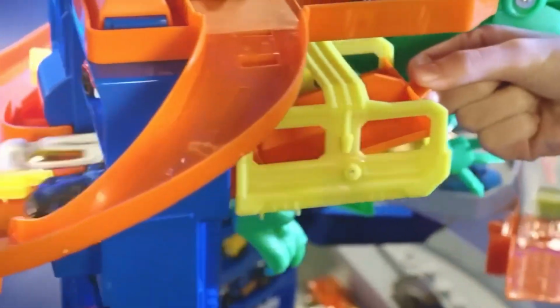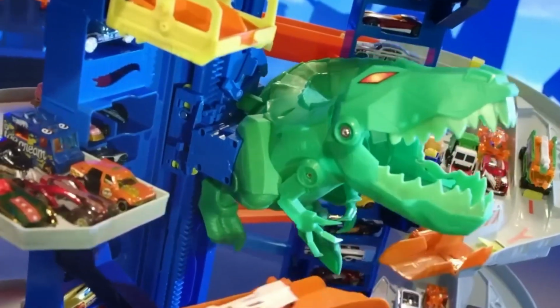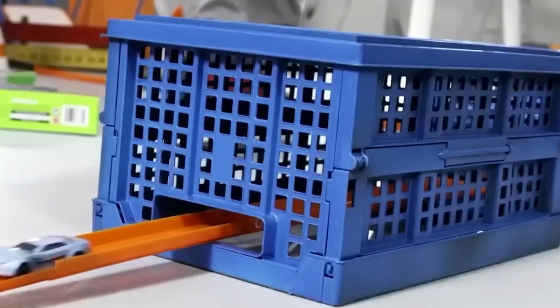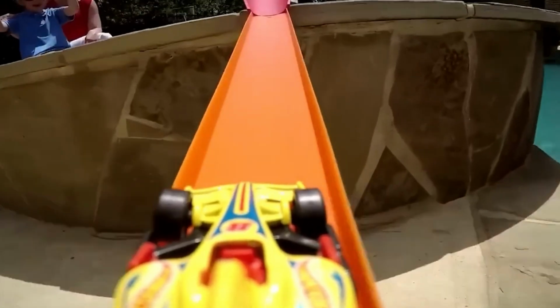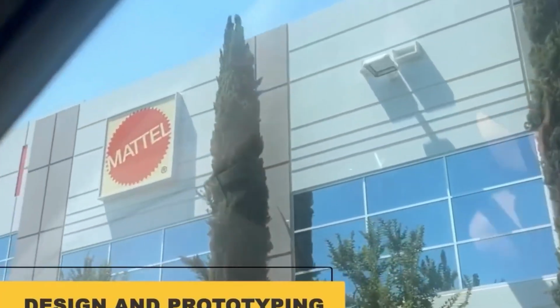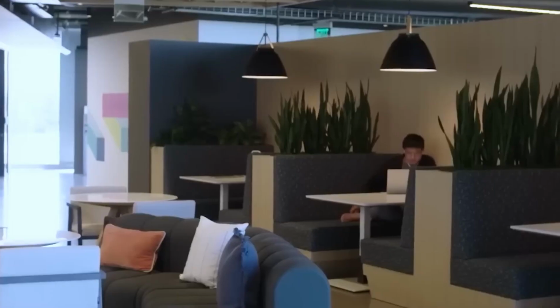Of course, no Hot Wheels story would be complete without mentioning some of its most legendary models. The custom Camaro holds a special place in history as the very first Hot Wheels car ever produced in 1968. Its sleek design and iconic Spectra flame paint set the tone for everything that followed.